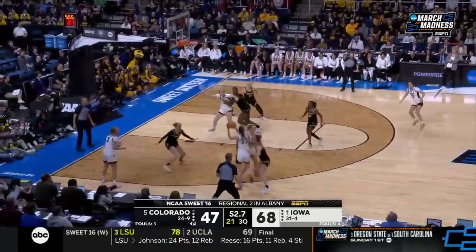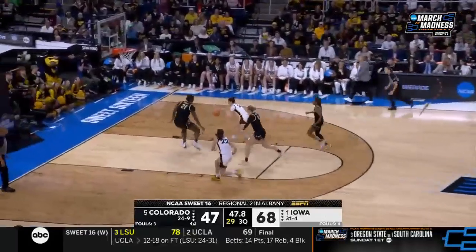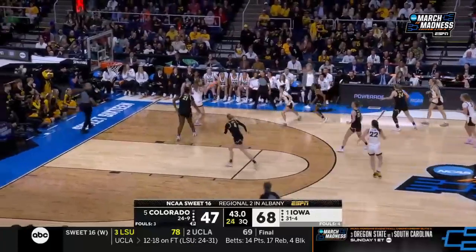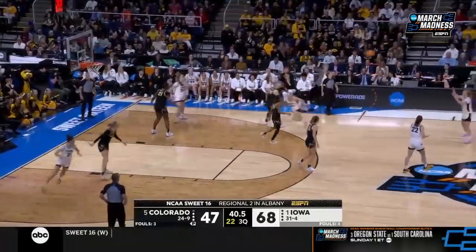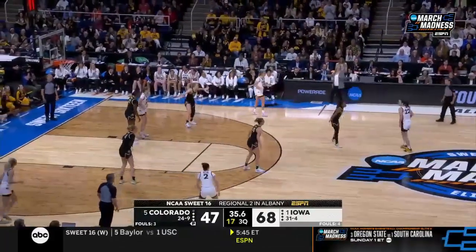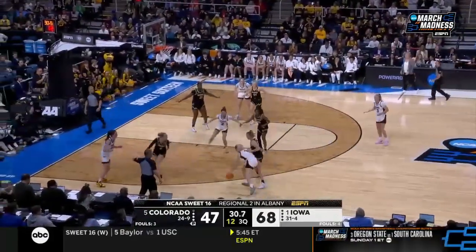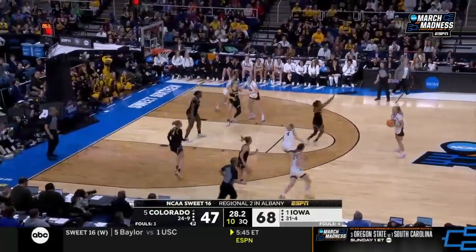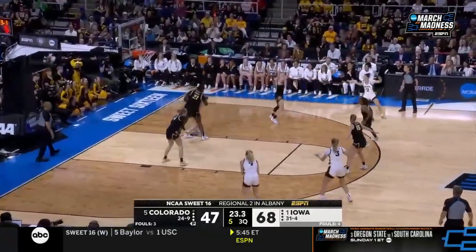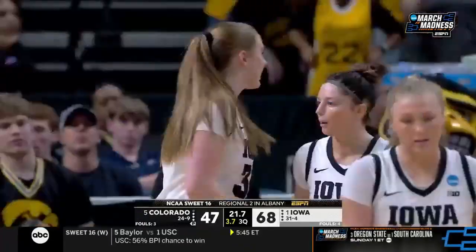Here's Clark. Got caught in the air and threw it away. And then McCabe comes right back with a steal. You see A.J. Ettinger getting some minutes for the first time today. Clark open in the corner. Fierbach didn't see her at first. Now Clark finds Ettinger. Five to shoot. And a three-second violation against Iowa.